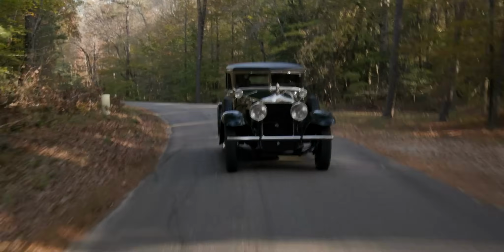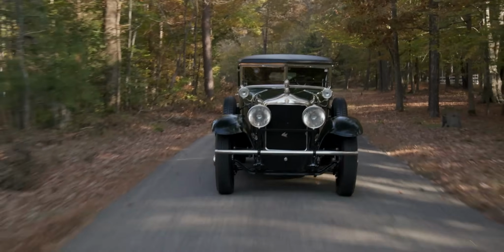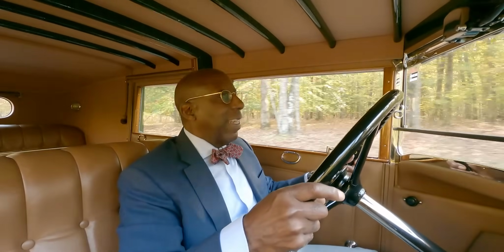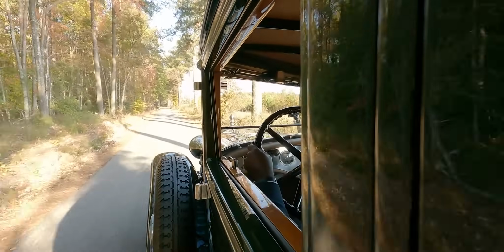This is a car that, it's not surprising that this car has lasted as long as it has, because it was a car clearly built with quality in mind and with long-lasting character.